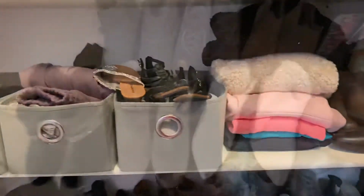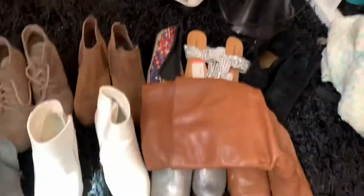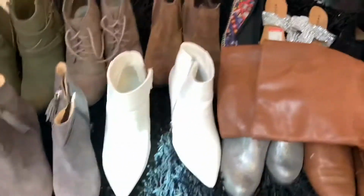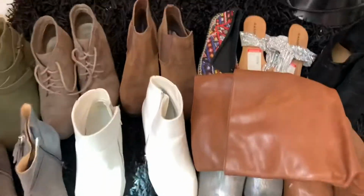But yeah, it's looking a lot cleaner over here. Let me show you guys the shoes that I'm giving away. So these are all the shoes that I am getting rid of. I'll be selling them probably on Poshmark or just give them to Plato's Closet or Goodwill.